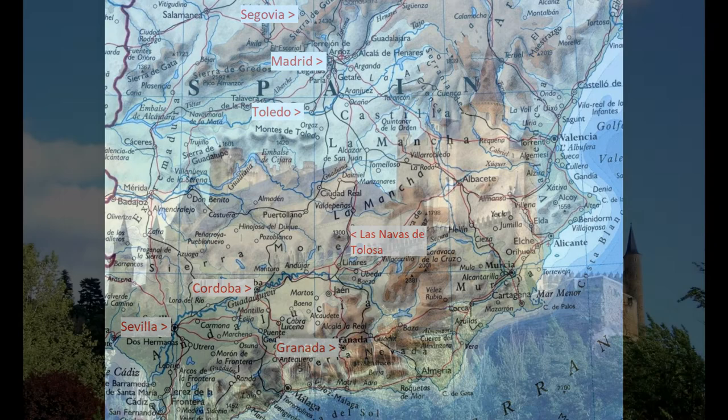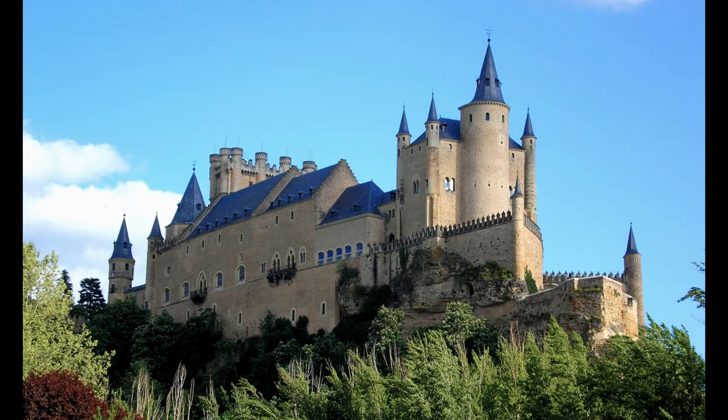This is the Alcázar in Segovia, one of the most impressive surviving architectural relics of this era in Spanish history. It was essentially built by Henry of Trastamare in the 14th century, and then enlarged in the 15th by his great-grandson Juan II, the father of Queen Isabella.